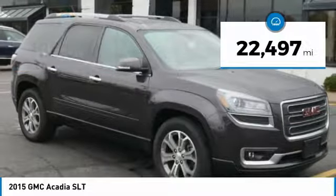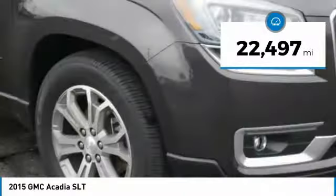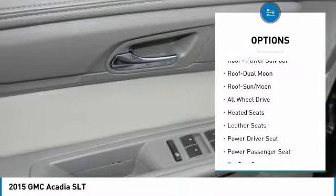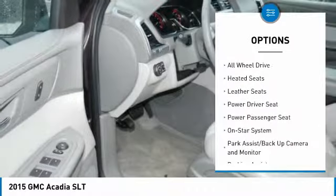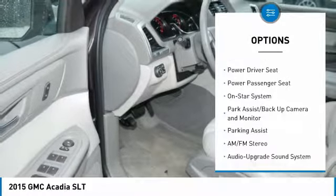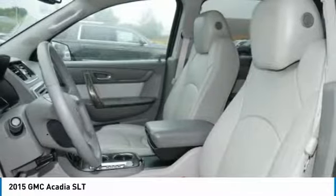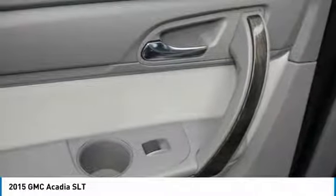This vehicle has less than 25,000 miles. Here are some of this vehicle's great options: XM satellite radio, traction control, Bose sound system, quad seating, anti-lock braking system, power passenger seat, navigation system, all-wheel drive, heated seats.